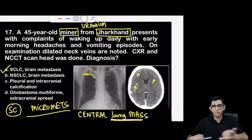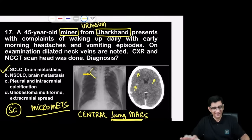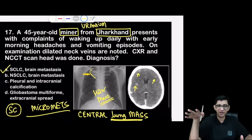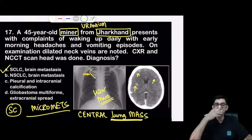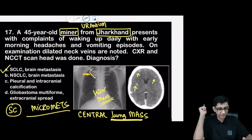But even if you don't know where uranium is mined from, it makes no difference. That is just an additional fact that I can say. Sir, we'll consider that in an X-ray to be close to the hilum. We'll say this is a hilar mass. On an X-ray, if you look at it from a radiologist's perspective, we'll call it a hilar mass. We'll not say it's peripherally located. If it was peripheral, I would have shown it here. We'll call it a hilar mass, right?